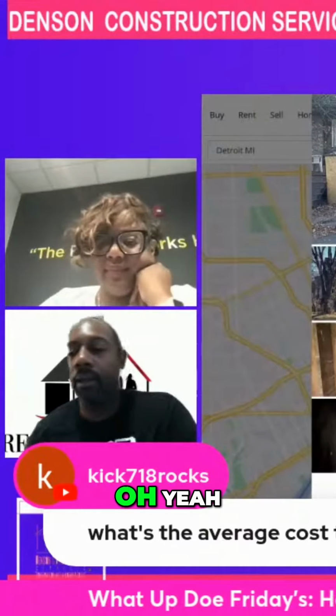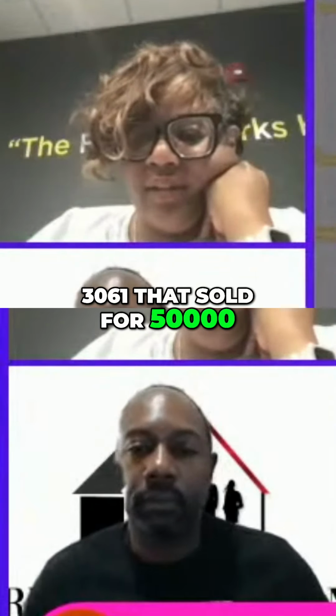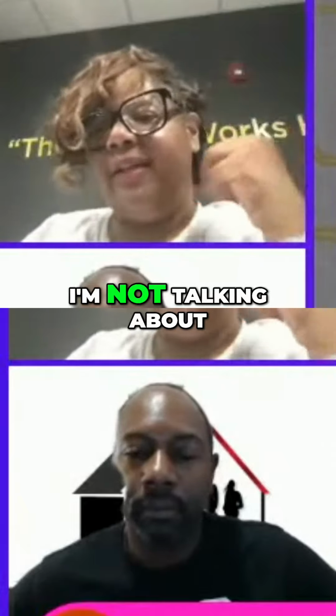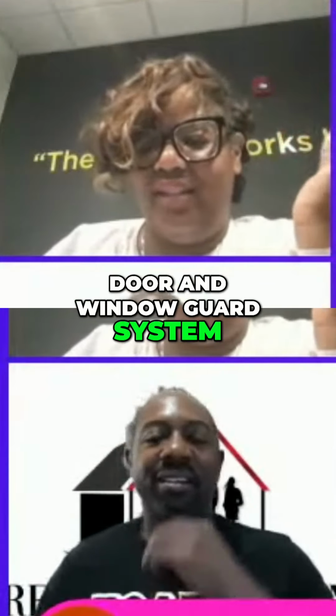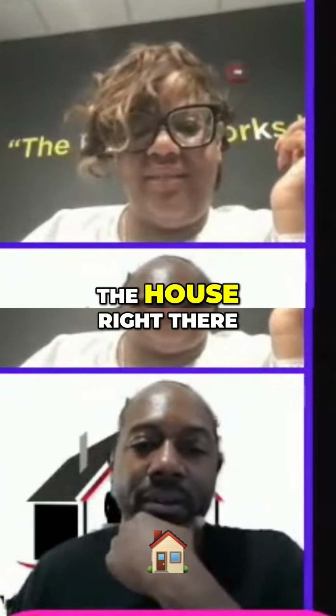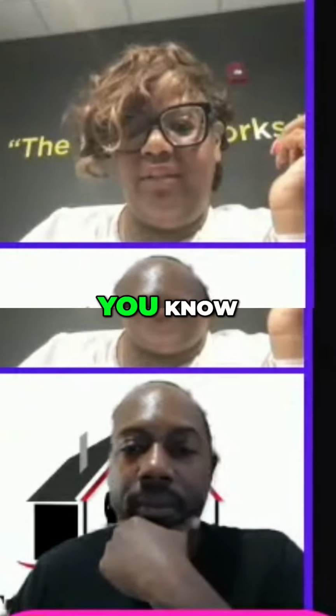Oh yeah, here you go, 3061. That sold for $50,000. It had actual dogs in there. For people who, I'm talking about dogs, I'm not talking about woof woof. Dogs stand for door and window guard system, which is these steel covers y'all see on the house right there. So I only put dogs on the first floor and then boarded up the second floor.